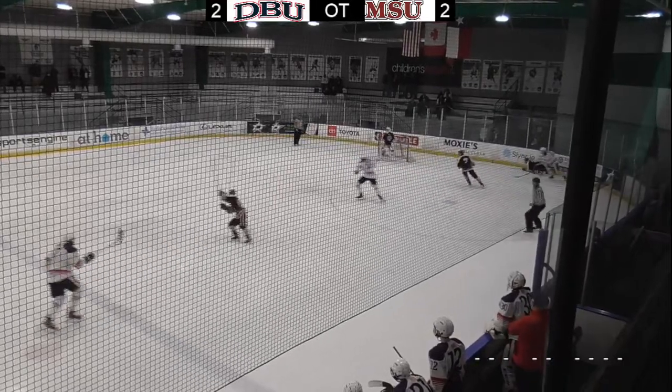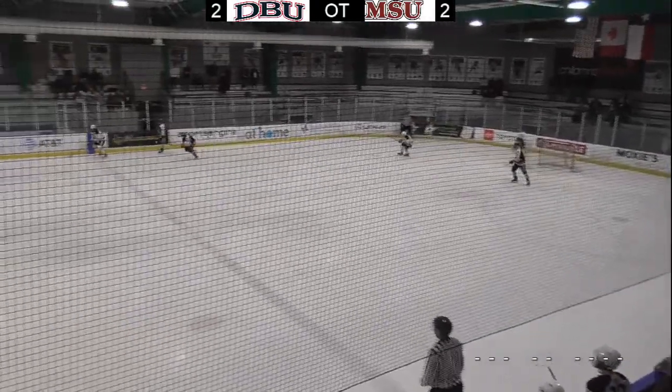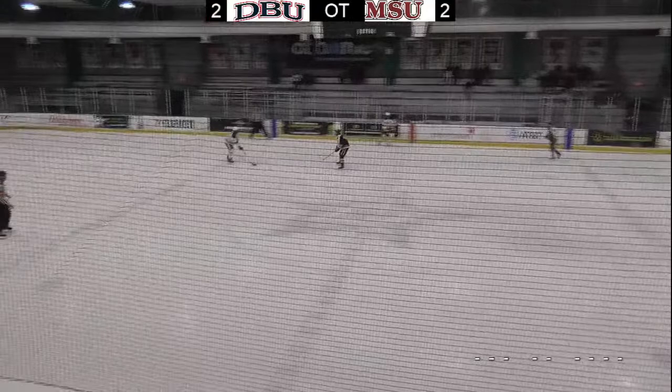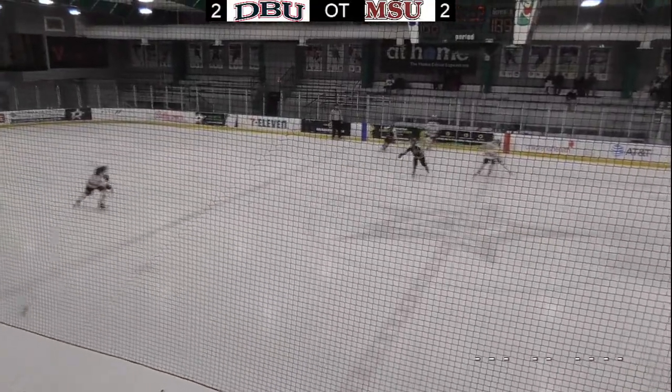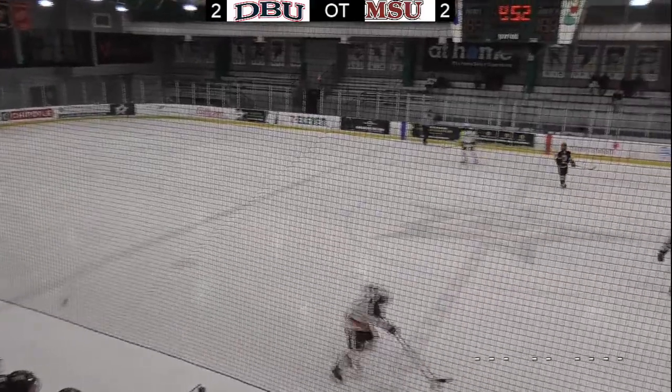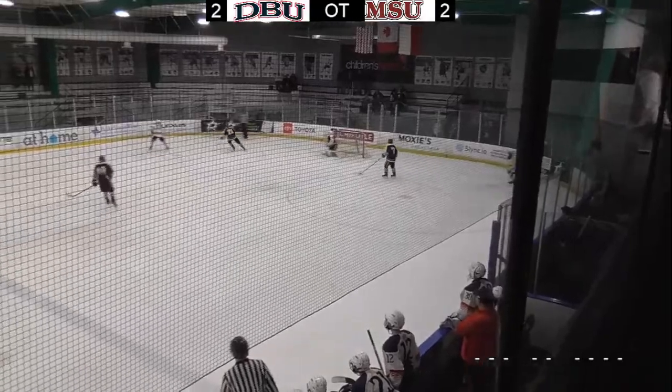Face-off won by Missouri State, and they'll rim it around behind their net. Picked up along the half wall by DBU, and that puck makes its way back in the neutral zone. DBU forced to regroup. Sent in down low behind the Missouri State net.